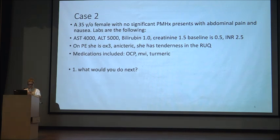So this is actually a real case that I saw a couple years ago. This was a 35-year-old female with no significant past medical history, presenting with abdominal pain, nausea. Labs showed that AST was 4,000, ALT 5,000, bilirubin 1, creatinine 1.5, baseline is 0.5, INR 2.5 on no medications to cause an increase in the INR. On physical exam she was oriented ×3, anicteric, and had some tenderness in the right upper quadrant.